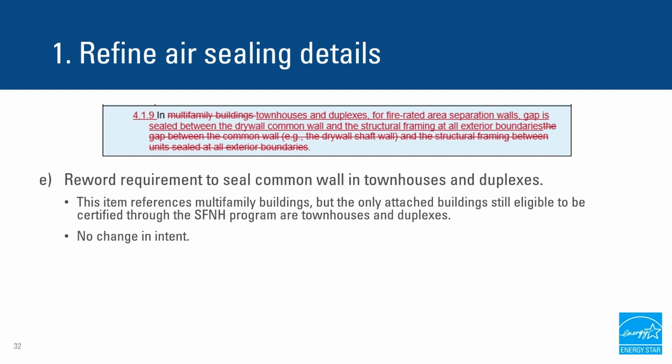Next up is a refinement. Item 419 contains a requirement to seal the common wall between dwelling units and multifamily buildings. That's how it's phrased today. Now that low-rise multifamily buildings have moved over to the multifamily new construction program, and the single-family new homes program just covers detached single-family homes, townhouses, and duplexes, we think we can clarify this language, simplify it and make it easier to understand. So now we can explicitly reference this application of this detail to townhouses and duplexes. So there's really no change in intent, just a clarification of language.